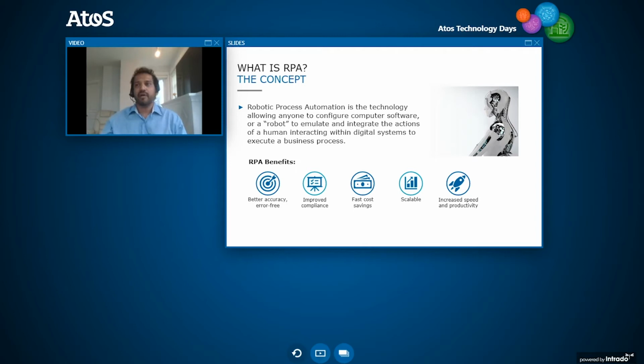Now let's talk about what RPA is, and let's understand a little bit more about it. RPA, robotic process automation, is reforming process efficiency and productivity. Many manufacturing, transportation, and logistics companies are implementing it to improve efficiency and reduce cost. RPA can automate any rule-based processes.